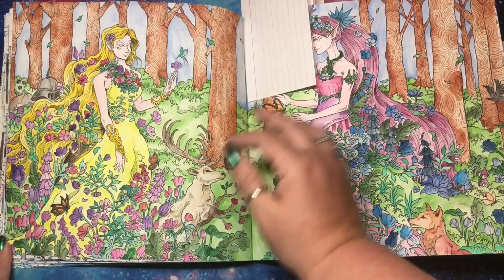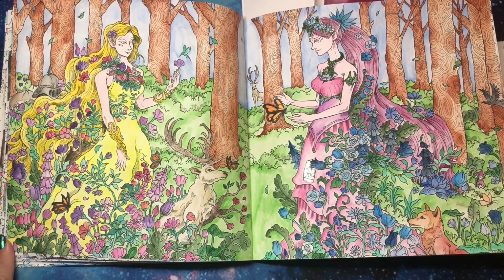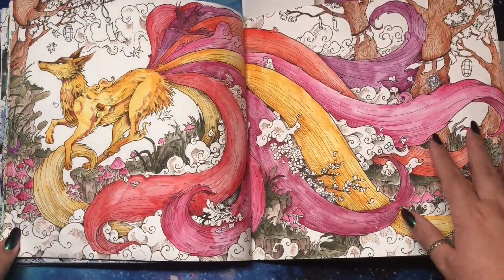I like that in the back of the books, he has a list of what these things are. So if you don't know what kind of creature, you can kind of look it up and read about it.